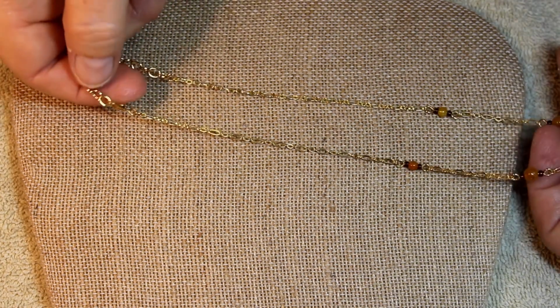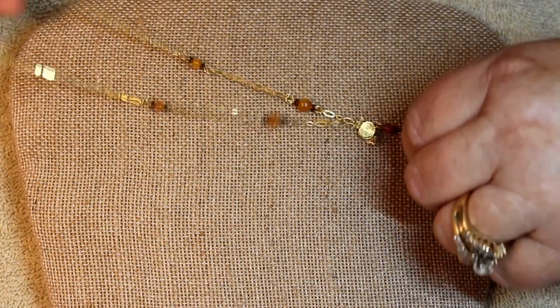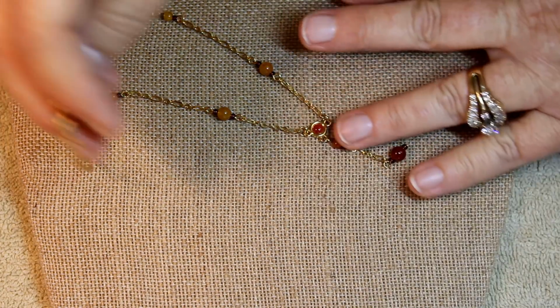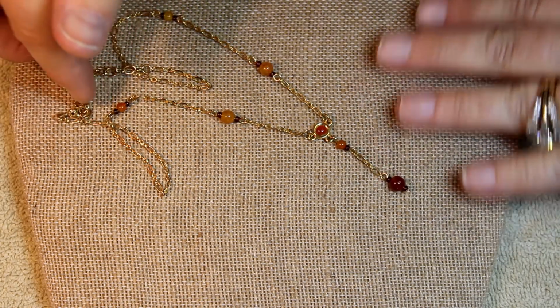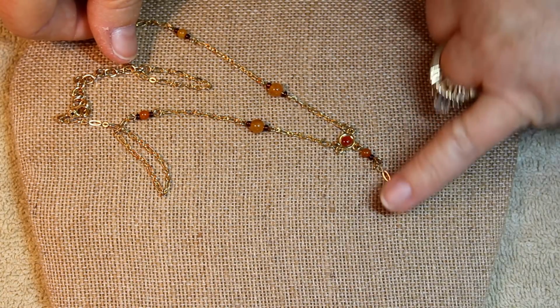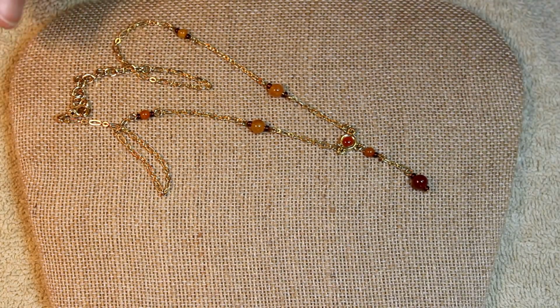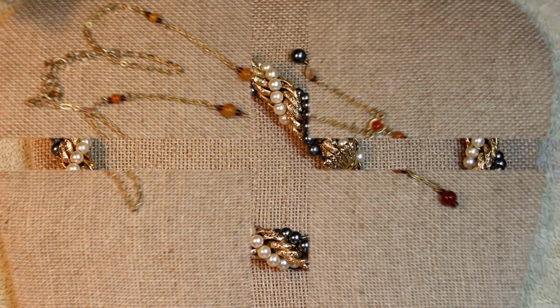And then we have one smaller stature necklace, and that would be this one. And this is by Monet. Let's see if I can't get that to turn around a little here. There we go. Classic, nice gold chain, very, very dainty little beads, and a little micro drop here. Very small stature for Monet, but it's a beautiful piece.